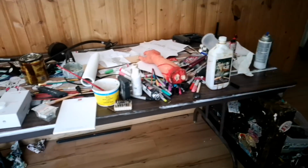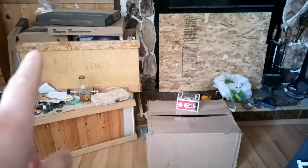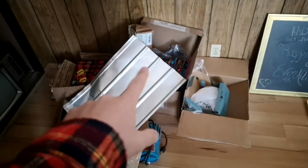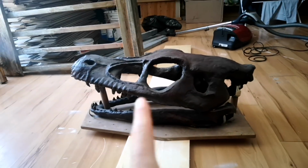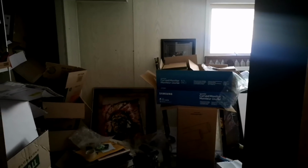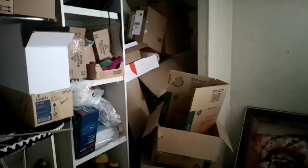Today, I think we are going to try our best to focus on cleaning up the rest of the basement, because I have stuff all over the place. This table here, that junk there, this stuff here, this area here, this material here, this guy here, and then of course this whole room here.